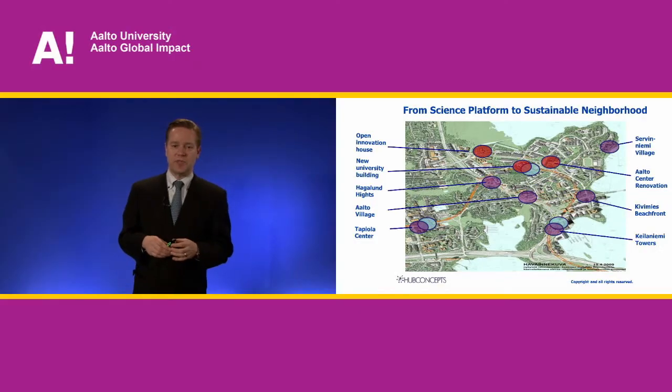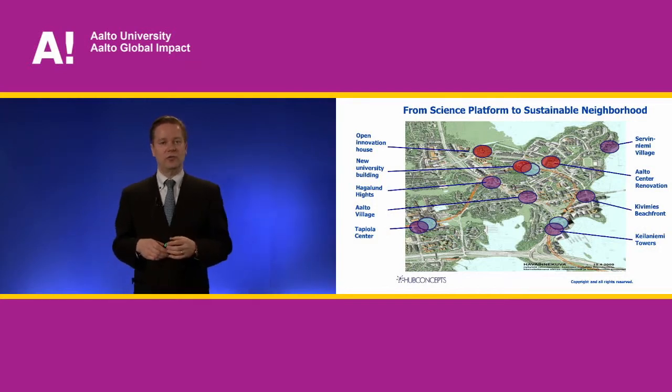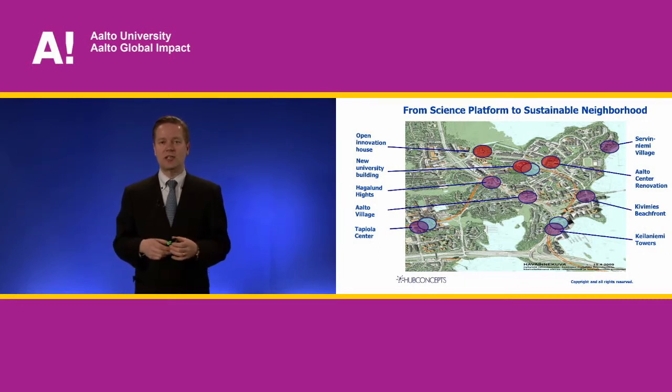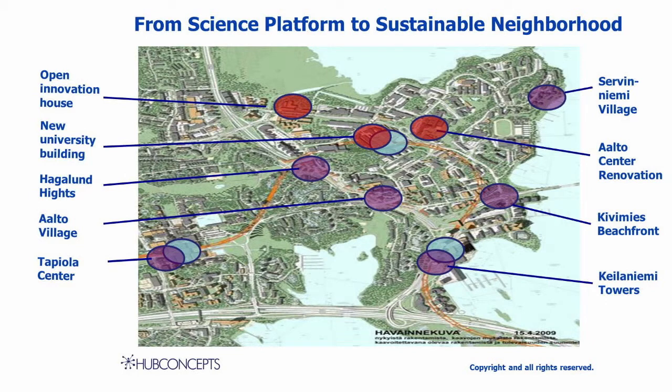When this happens, it means that the old, very well functioning university area and innovation hub will start to transform itself from a science platform to a sustainable neighborhood. Here in this picture, you can see that there has been new development in the region. All the red spots are new university buildings that are being built to make sure that this innovation hub will become stronger.